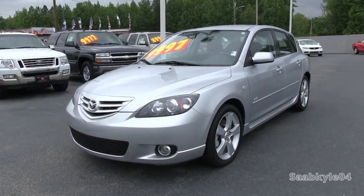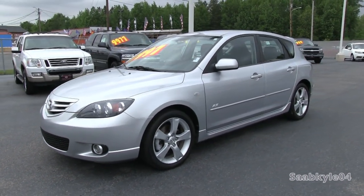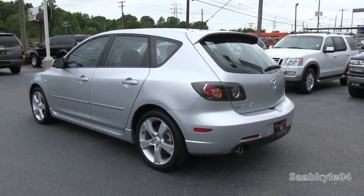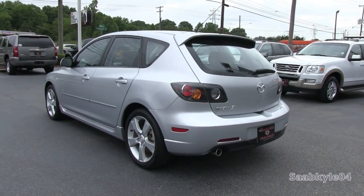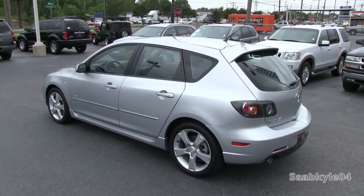Today, let's take a detailed look at the 2006 Mazda 3S hatchback. And this is going to be a detailed, in-depth review of the Mazda 3. We'll start it up, show the engine, get an exhaust clip, and go over the performance data, and show you a bunch of unique aspects of the interior, as well as exterior.